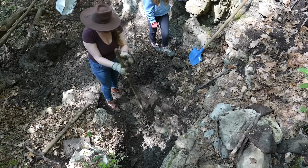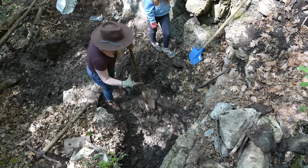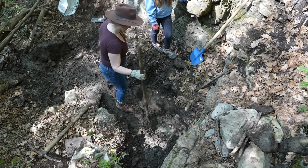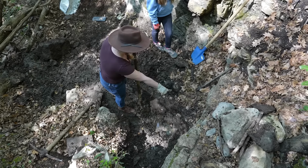I just moved a decent sized stone, not too big, and they were just sitting in water. So we'll see if there's, it's like rock right here around it. I don't know. I'm thinking like what Alexa was saying, we need to go this way.